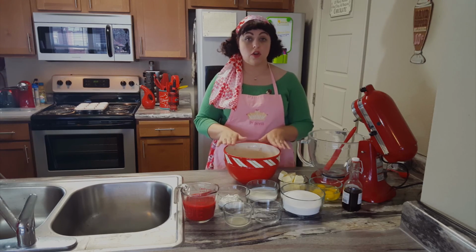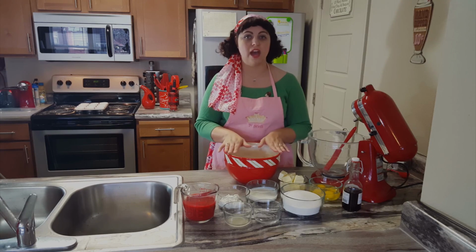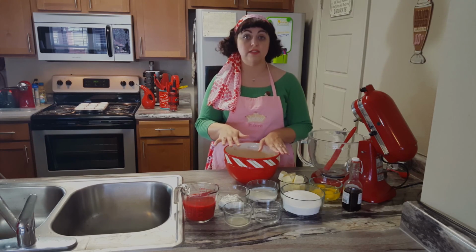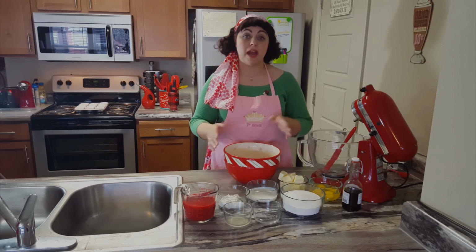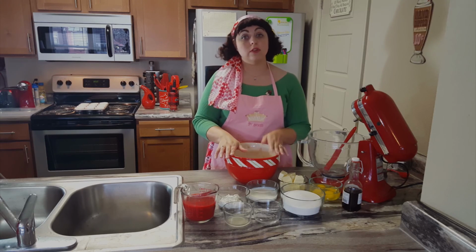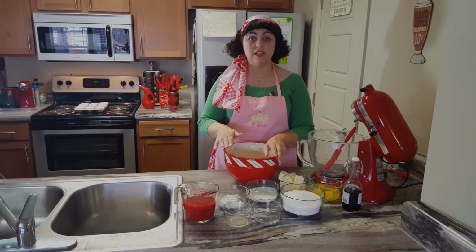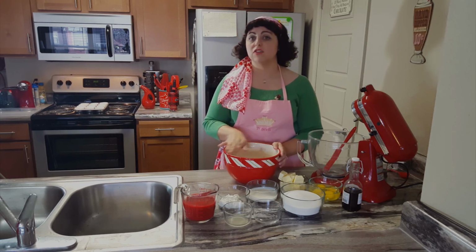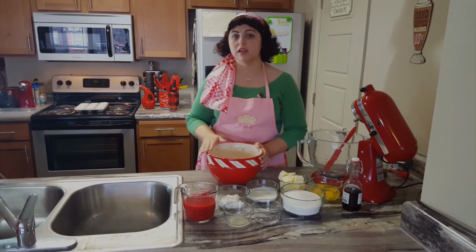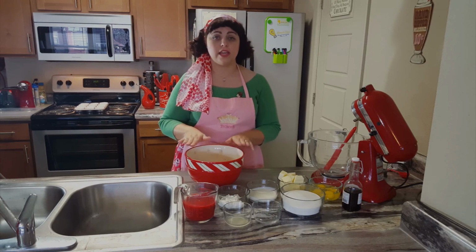You want to sift all your dry ingredients, and just a tip in baking in general, anytime you have dry ingredients, I would always sift them. It makes it easier to blend in. It makes your batter a little bit smoother. Even when just making a store-bought cake mix, if you sift the cake mix first, I find that it's just a nicer batter, no clumps or anything, and it mixes much better. So that is our dry ingredients.